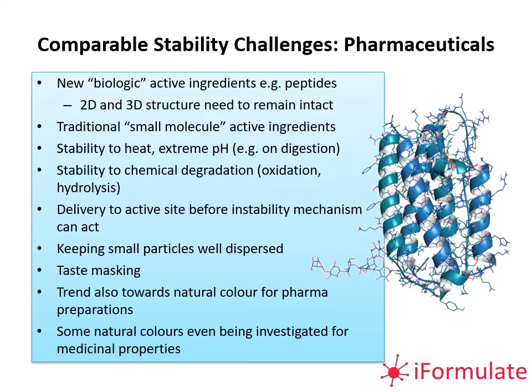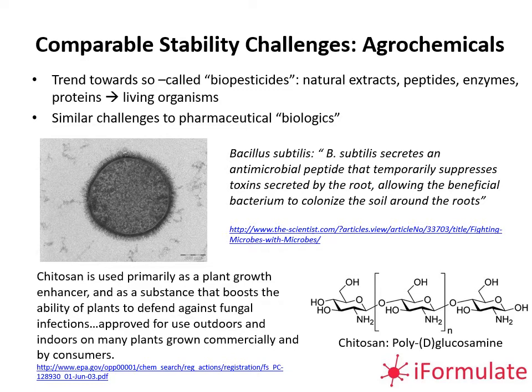Let's move on to another industry, and this time we'll consider agrochemicals. In the agrochemical area, there is a trend towards so-called biopesticides, and these can be natural extracts, they can be peptides or enzymes or proteins, and they can even be living organisms. So there's a whole range of different actives that have to be formulated and kept stable. These have often very similar challenges to pharmaceutical biologics.